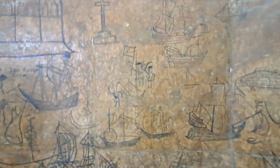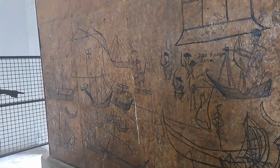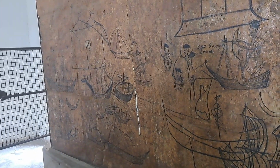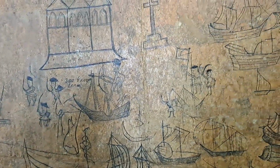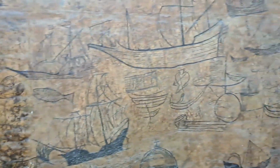You can see a church and the cross, the bridge in Jesus Christ. Transport, they use their dhows, for using the monsoon wind. You see the soldiers fighting. So this painting is there to keep the history.